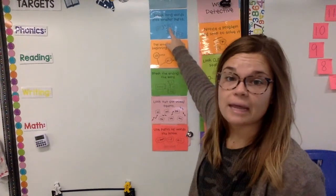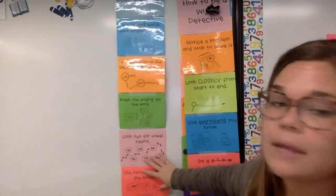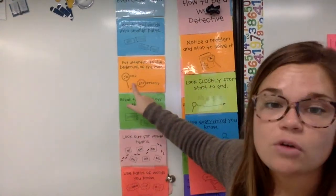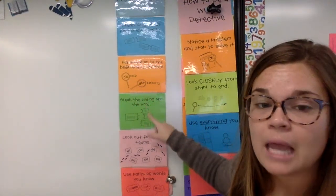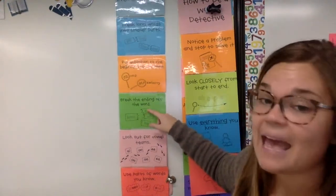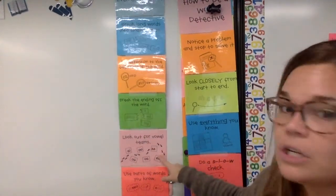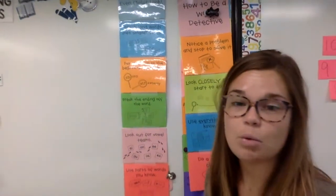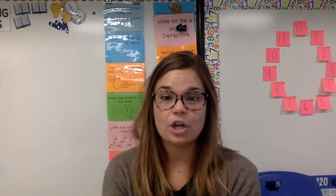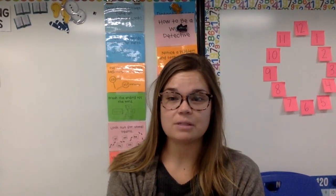A word detective breaks long words into smaller parts. You can break it down the middle, you can break it at the beginning, middle, and end, but a word detective breaks words into smaller parts. A word detective also pays attention to the beginning of their word, so they look for blends and digraphs in the beginning of their word. A word detective can break off the ending, like S, ED, and ING to help them read the beginning of their word. A good word detective looks out for vowel teams, and also looks for parts that they know, maybe words that they already know in a snap, words that they already know off the word wall.